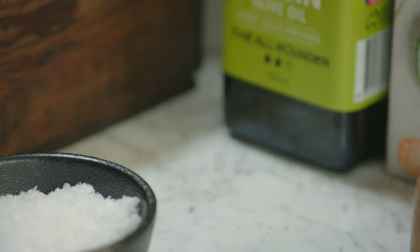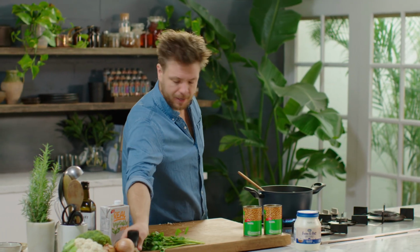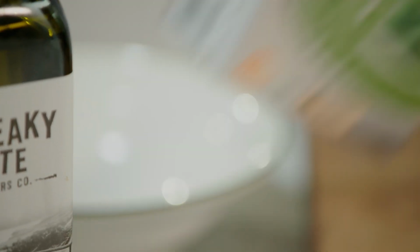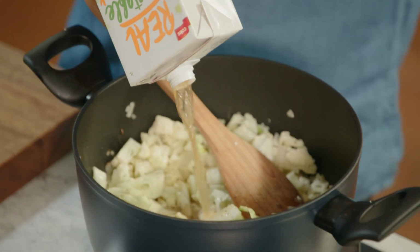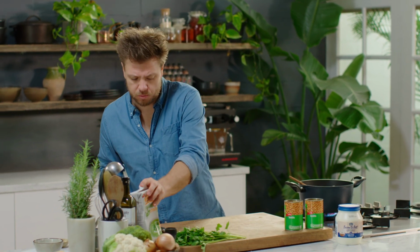While that happens, we're going to go in with some black pepper. A good crack of black pepper in there. Give this a little stir through. And now for our stock. We're going to keep this veggie, so vegetable stock. If you had chicken stock, you wanted to add that in, that would work fine as well. If you just wanted to add water, also not a problem. We're gonna go a whole litre of stock for this amount of veggies and 2 tins of our lentils.